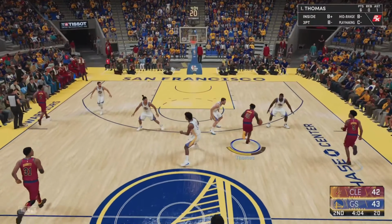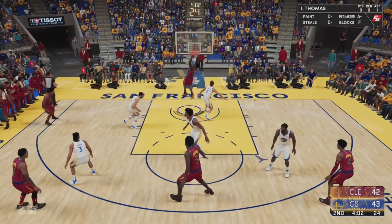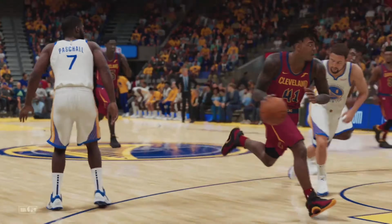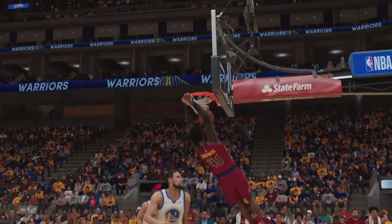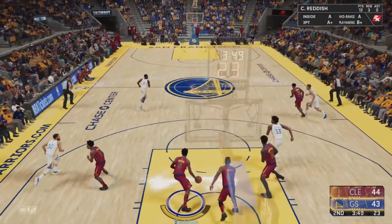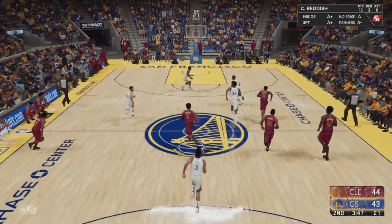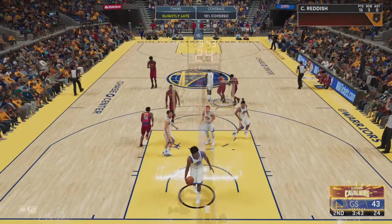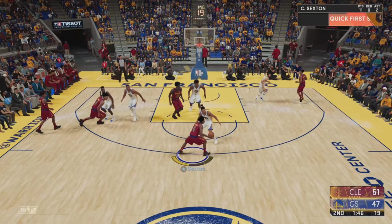6 points here in the first half for Thomas, who's averaging around 8 per game. Thomas now again with the slam, and the Cavs are back on top as it is 44-43, about halfway through the quarter. Jordan Poole is blocked by Big Fafa, Yusuf Diafafa-Fobo. Cam Reddish pulls up in transition and gets the 3.